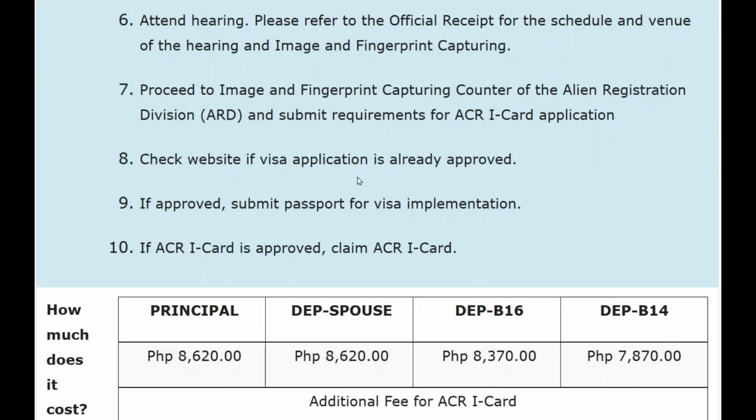Check the website if the visa application is already approved. If approved, submit your passport for visa implementation. If the ACR I-card is approved, claim your ACR I-card.